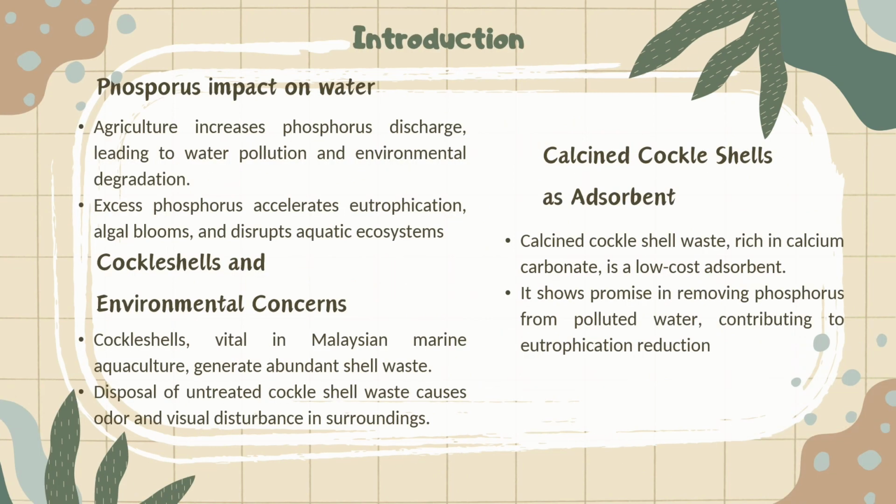Agriculture has increased the amount of phosphorus discharged into surface water, leading to water pollution and environmental degradation. The permissible limit of phosphate in water is between 0.01 and 0.03 mg per liter. However, the non-stop demand economy of agriculture has caused excess phosphorus discharge, leading to environmental degradation, including water pollution.